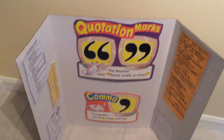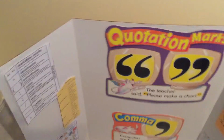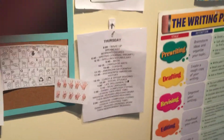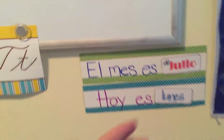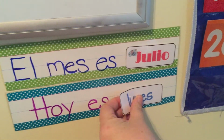And then this is our little writing work area. I put this up when the kids are writing stuff. Gives them some little pointers and reminders of the proper way to use punctuation and writing rules, etc. And then also on the wall here is our daily schedule, the writing process, another whiteboard with the cursive letters that we're currently on right now, our calendar, and this is our Spanish part of the calendar. These are Velcroed. We change this every day.